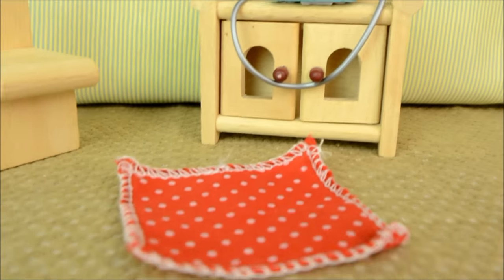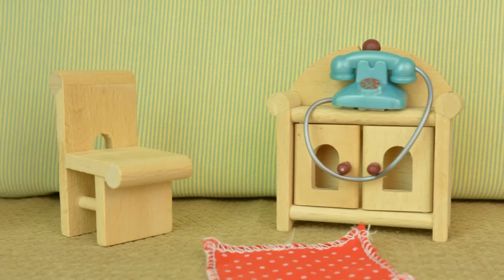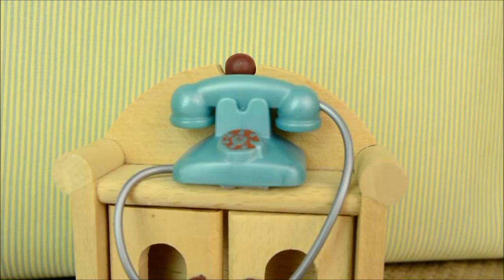Applejack's telephone room was simply two pieces of fabric for the wall and floor, a wooden chair and cupboard, a small red cloth for a rug, and the same little phone.